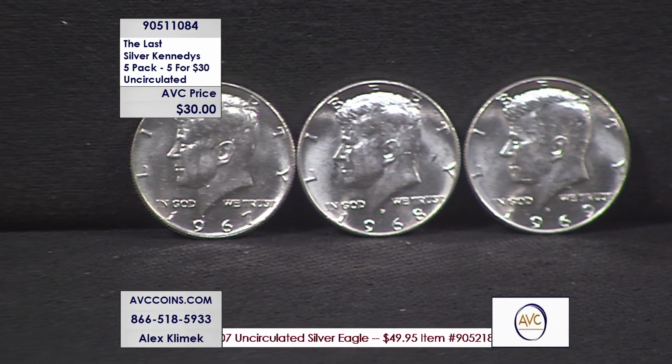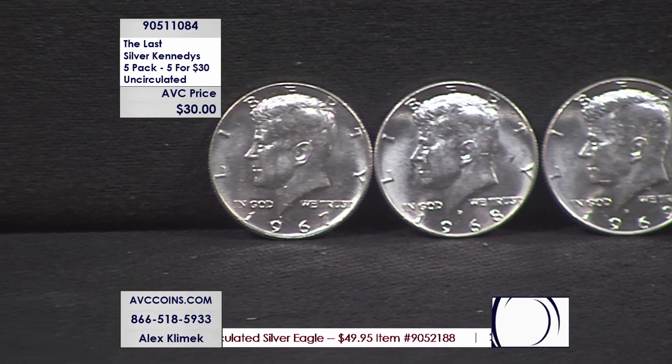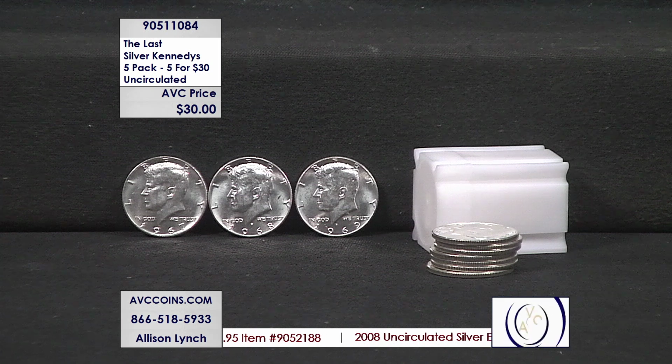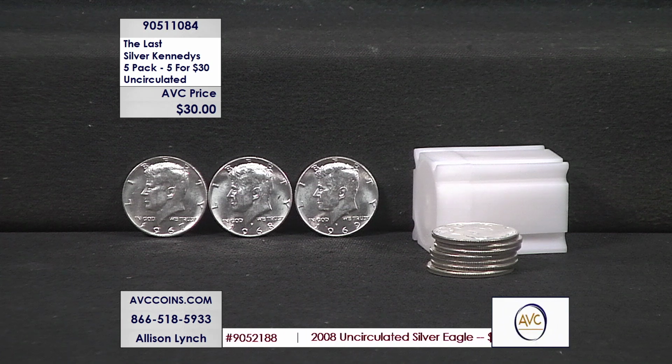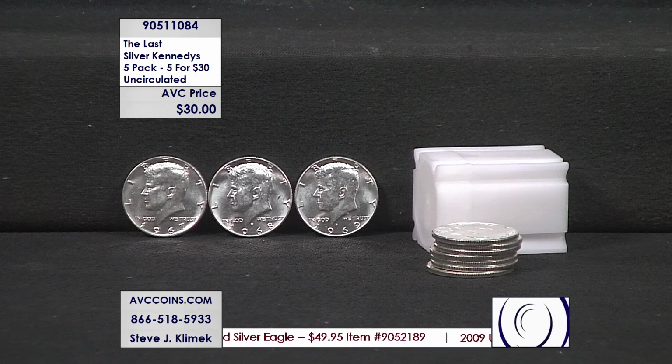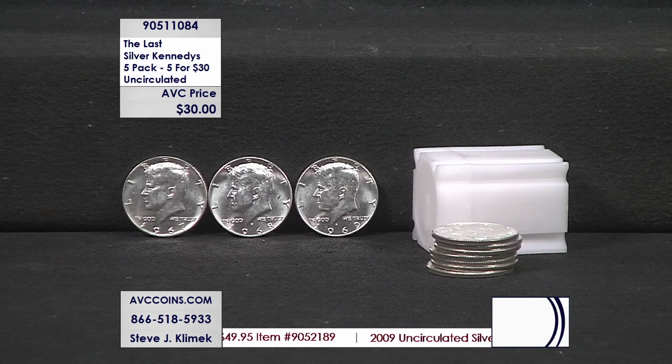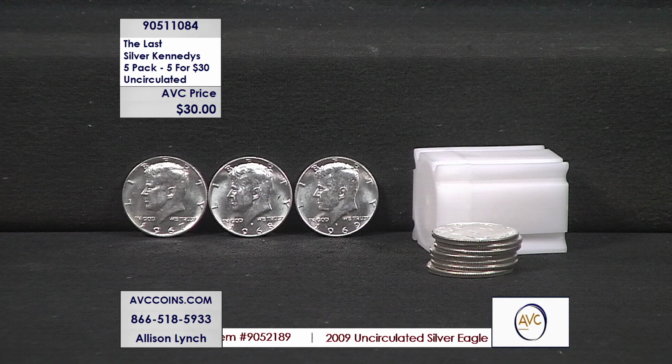So for 65, 66, and 67, 3 years, only Philadelphia coins. No Denvers, no San Franciscos, no nothing. And then in 68 and 69 and 70, only Denvers. But here they made it even more unique. They didn't put the 70D into circulation ever. Only in uncirculated sets. Weird, odd, yes, but that's how they did it. So we have a 68 and a 69D in circulation.